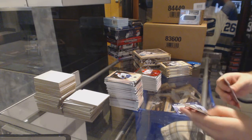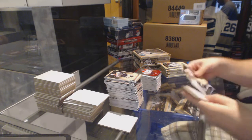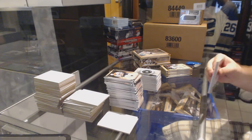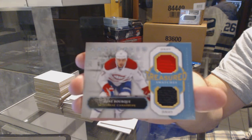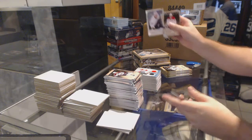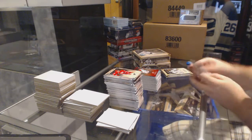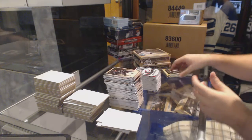Tyler Ennis, number 999 for the Buffalo Sabres, Team Canada. We've got a rookie redemption, Buffalo Sabres. For the Montreal Canadiens, dual jersey of Rene Bork, treasured swatches. For the Anaheim Ducks, Ricard Raquel, rookie $9.99. Cody Golubev, number 299 for the Columbus Blue Jackets, Team Canada. New Jersey Devils, Stefan Matteau, rookie $9.99.